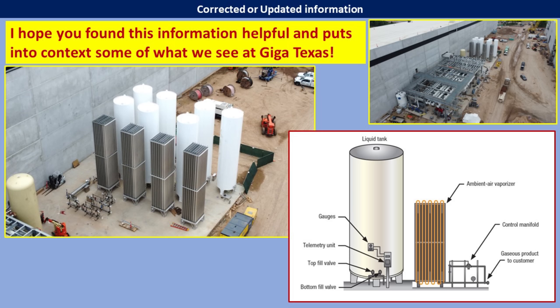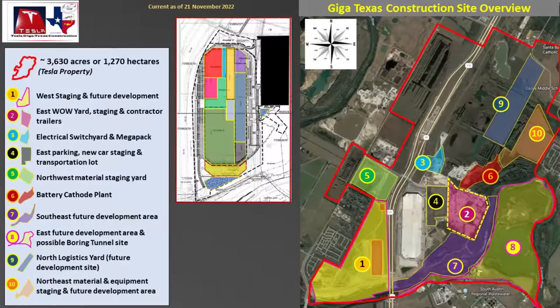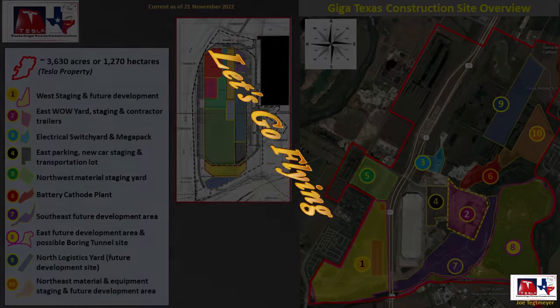This is a brief overview discussion, and I do hope that you found this information helpful and that it puts into context what we are seeing happening here at Giga-Texas. So without further ado, let's get the drone in the air and see what's going on here at Giga-Texas today. My drones are ready and raring to go. Let's go flying over Giga-Texas.